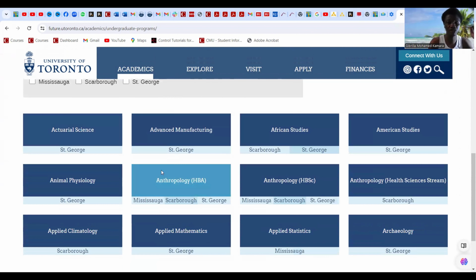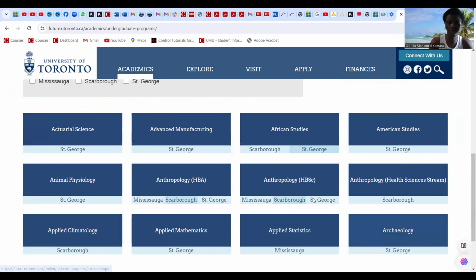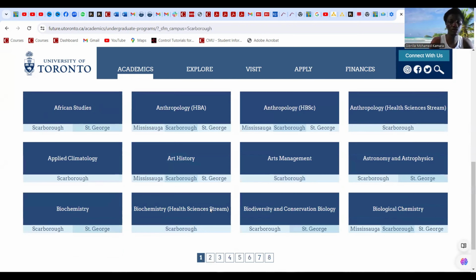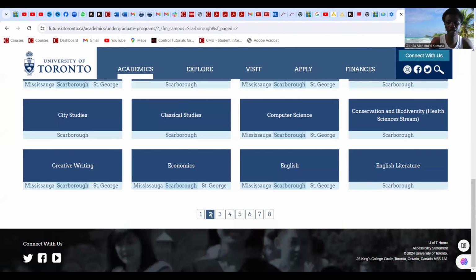These are all the academic programs. You see up to 23. Each one you click, like this one applied, this one archaeology, alphabetically. I think they have up to 3 campuses. Start by typing the program. So they have a filter by campus. If you are looking for this campus, you click on this one and you know the programs. So I'm just going to look for a program that I like and click on it.